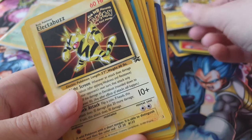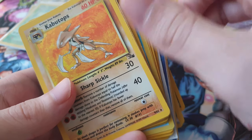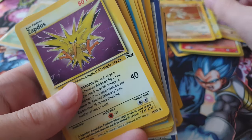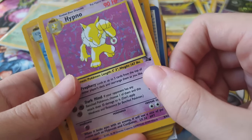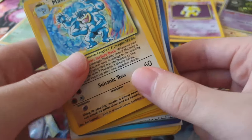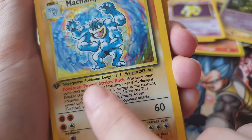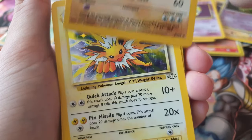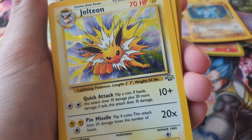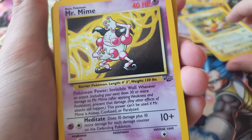Got another Raikou. Got a promo Electabuzz. Let's go. Holo Fossil Kabutops. Oh, a Holo Zapdos Fossil. Hypno Fossil. Oh my god. Oh, is that the... That's a first edition Machamp. Ooh, okay. And we got another Jolteon. We got Mr. Mime. Oh, dude, this is the jackpot.